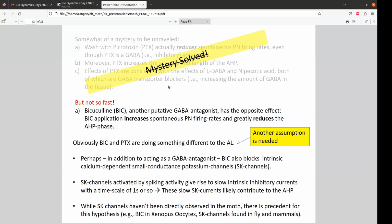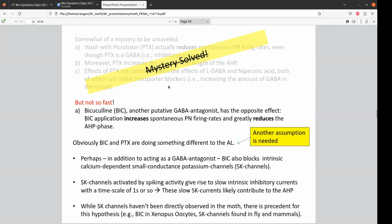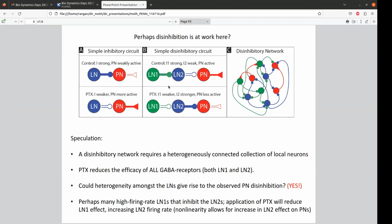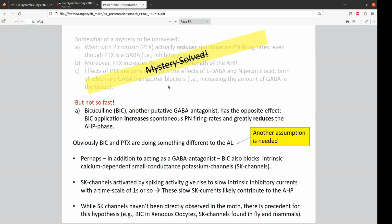Now, there's a bit of a caveat here, because SK channels haven't been directly observed in the hawk moth yet. But there's evidence for their existence in other insects like the fly and in mammals. So it's possible that these SK channels are what is contributing to the dramatic difference in effect between PTX and bicuculline application to the moth AL. All right, so mystery solved. Now you can think, aha, maybe we can go back to the drawing board, back to our network. We can cook up a scenario where we have essentially the same heterogeneous architecture as illustrated here, but we also endow every projection neuron with an additional set of ion channels, which respond differently to bicuculline than they do to PTX. And that can explain this additional phenomenon.